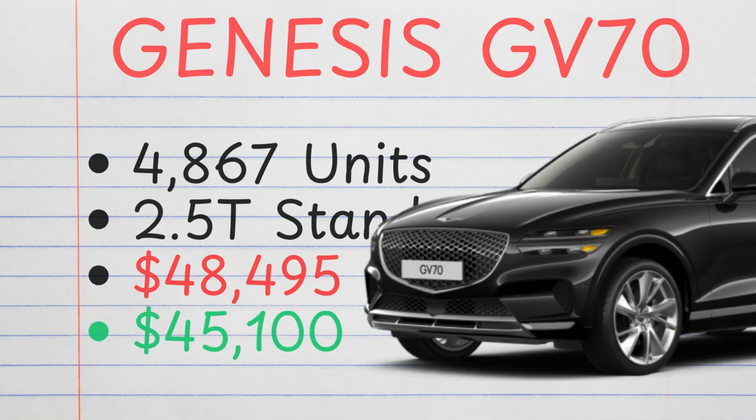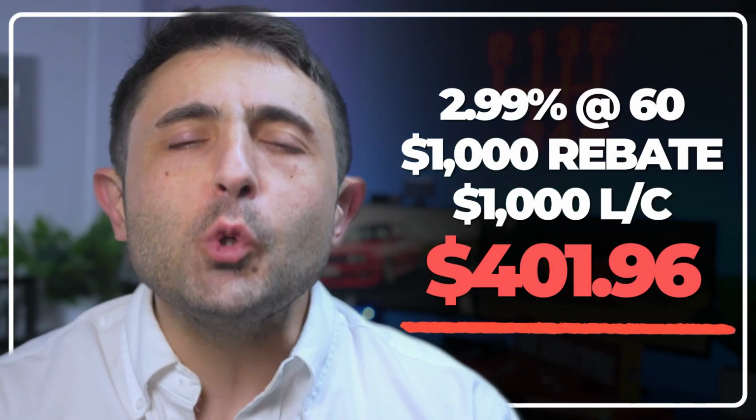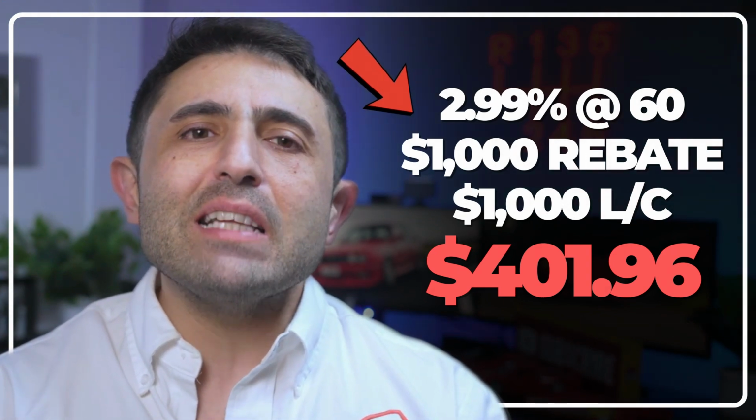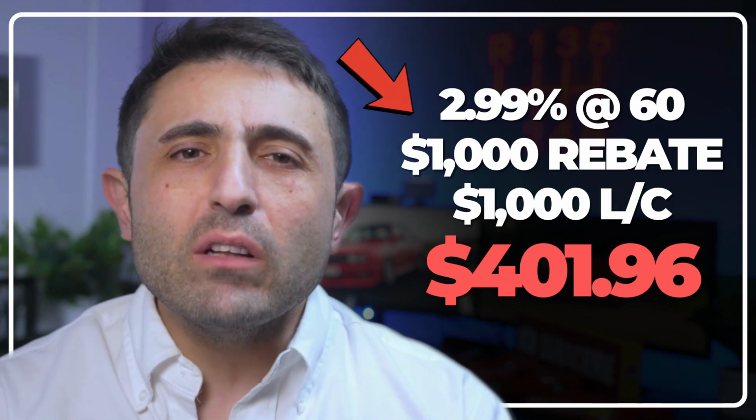Last but not least is the Genesis GV70. Genesis currently has 4,800 GV70s in stock, with a large chunk being the 2.5T standard all-wheel drive. The one I've got picked out has an MSRP of $48,495, and targeting 7% off would land us a lease payment of $402 a month. Right now, Genesis is running 2.9% at 60 months, as well as a $1,000 rebate and $1,000 in loyalty or conquest.